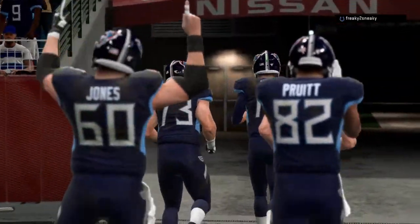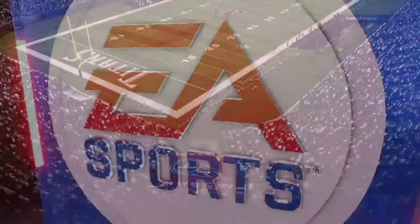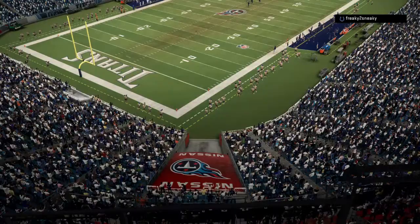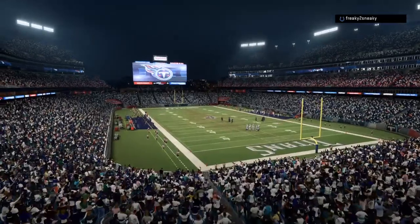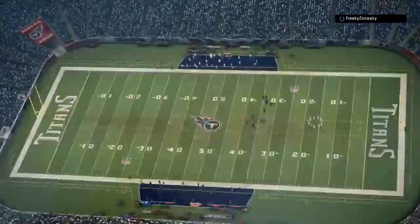So for Tennessee, the win will help them keep pace in the playoff race as they move to 6-3 on the year. And they'll get a few extra days to get ready for next week. Meanwhile, for Indianapolis, their season is on life support somewhat now at 3-6. And they'll get a chance to redeem themselves at home next week.